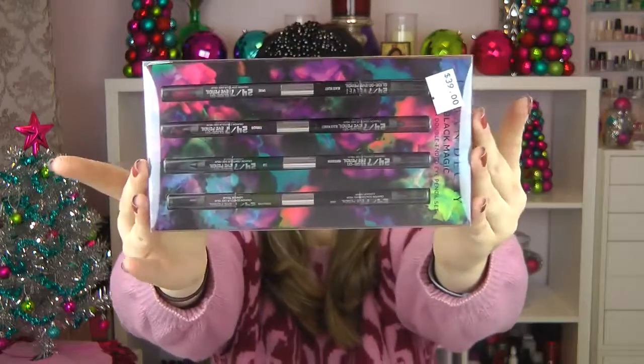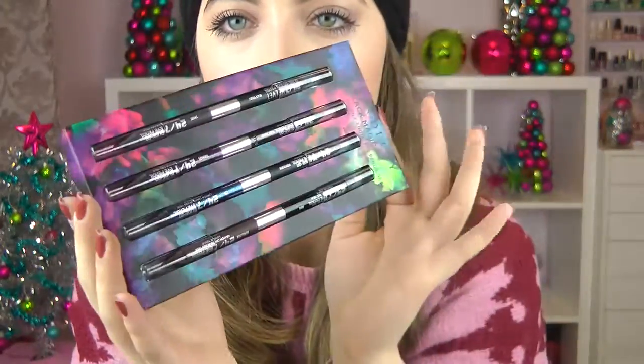Then I went to Ulta, as I said, and I picked up a couple of things. The first thing I picked up was that chocolate bar palette for my friend, because I wanted her to have that for her birthday. And then I also picked up the Urban Decay Black Magic set with the 8 eyeliners in there. I'm going to give some of them to my friend and keep some for myself, because no one needs this many eyeliners, but it is a great set if you do love black liners.